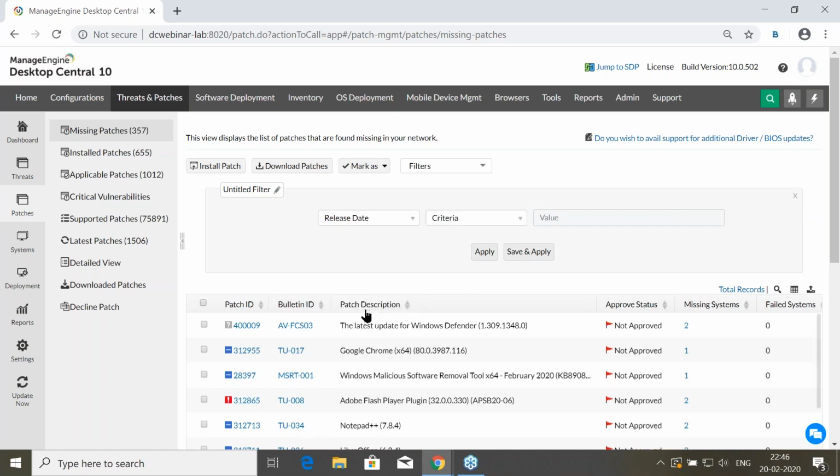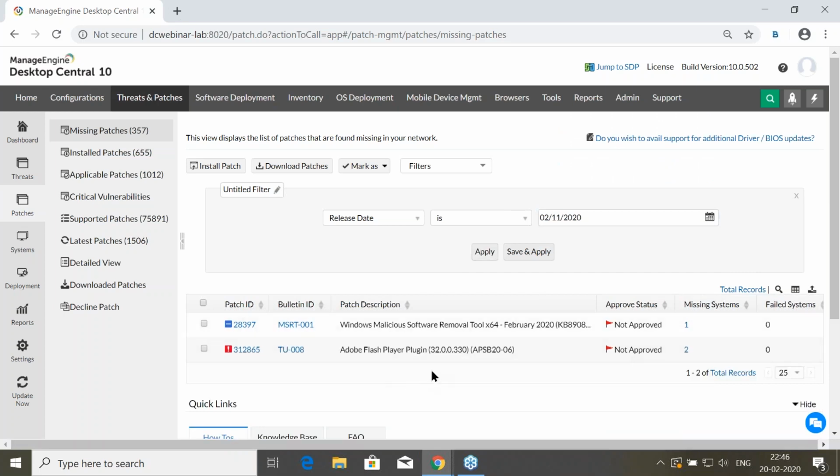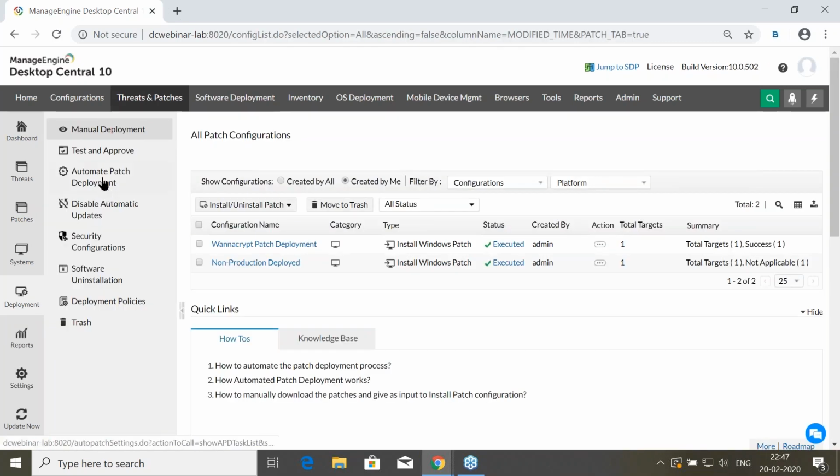Say I want to view all the patches that were released in last patch Tuesday. So I'm going to provide the exact date, which is 11 February 2020. So these are the patches that were released last patch Tuesday. Now you can simply select these patches and install it to all the target computers. You can update the patches based on the severity, or you can automate this complete process by creating an automatic patch deployment task. For that, under deployment, you can create an APD task.